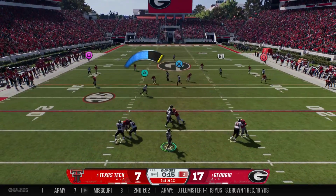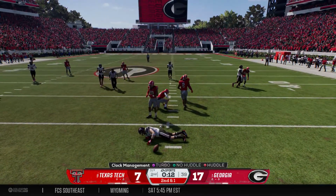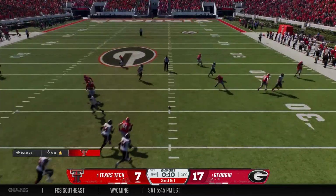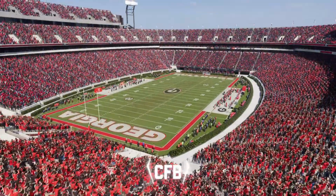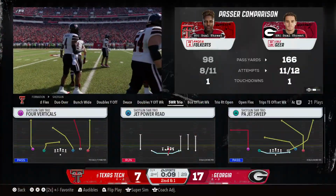On 1st and 10, looking to throw. Dumps it down to the back. Caught. They stopped the receiver, but that's a solid gain on that play. So a timeout is called to talk strategy. Maybe time for 1 or 2 more plays before halftime.